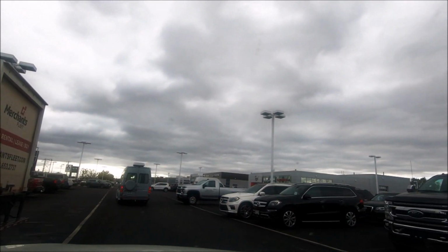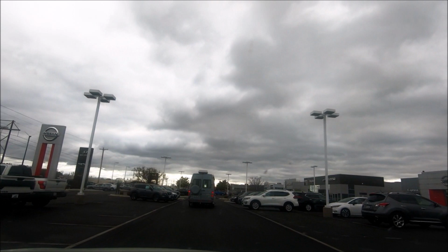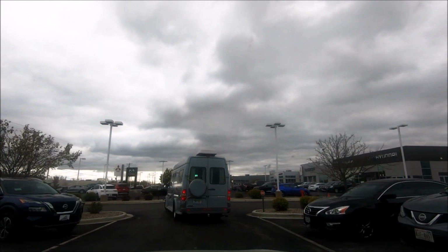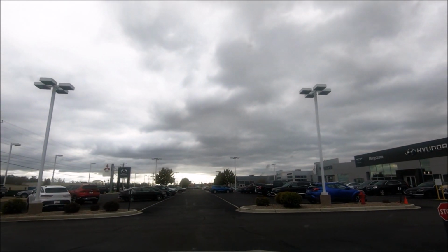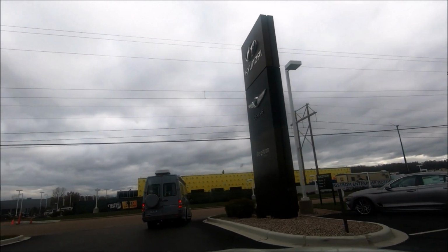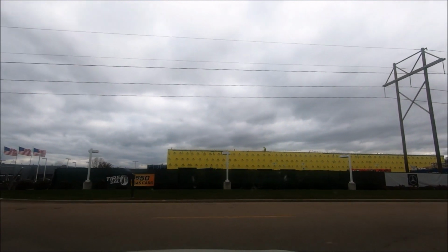Following my friend back with her van. Hope all is well. Again, it's a really nice van, but Mercedes, stuff goes wrong and it's expensive. Okay, next stop, we're gonna get some gas, and then we're gonna go to Woodman's, which is kind of a neat grocery store in Green Bay. So that's it for now.